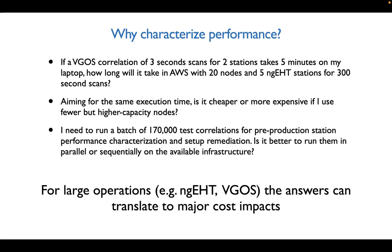So why characterize performance? These are the kinds of questions that actually come up in real life. VGOS is the VLBI geodetic observing system that's becoming a very large array with a very heavy correlation load. Somebody might be testing out software, seeing how fast it runs, and they find that it takes 5 minutes for 3 seconds of data. Then you might want to know, extrapolating from that, how long will it take in Amazon Web Services with 20 nodes and 5 stations for 300-second scans? That's not an easy thing to get the answer for, because there's all kinds of bottlenecks in the system. Another one may be, if you've got some execution time, is it cheaper or more expensive if I use fewer but higher capacity nodes in a cloud environment? That's a choice you make, and it's not always obvious how to do that.